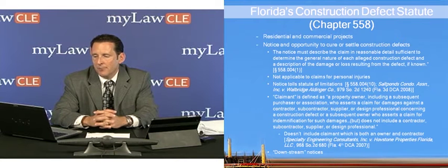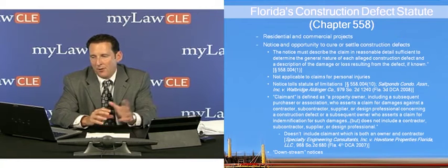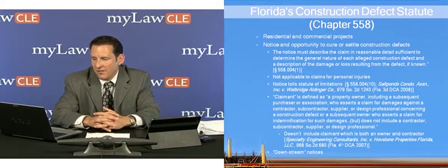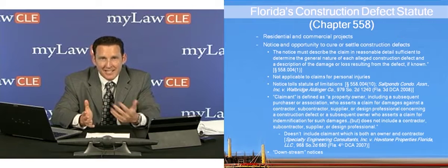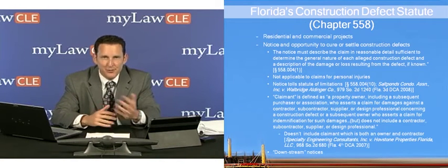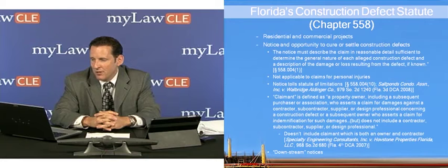And so typically what you'll see is, if I represented a condominium association and I'm sending out a Chapter 558 notice, I'll simply attach the turnover report to a cover letter, and I'll send that off to whoever it may be, whether it's the developer or the contractor or subcontractor, whoever I'm intending to sue. I'll just attach the turnover report because that's a lot easier than me just regurgitating everything in the report. And generally, those are very, very in-depth. So, of course, I think that would meet the reasonable detail standard under the statute.